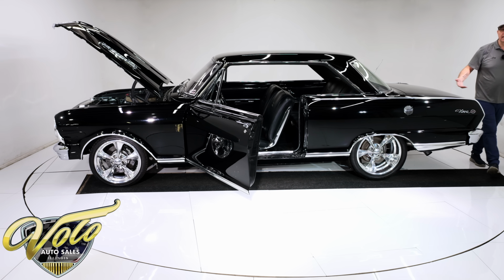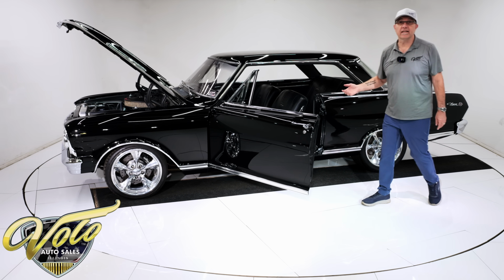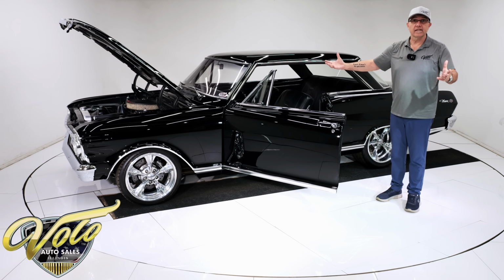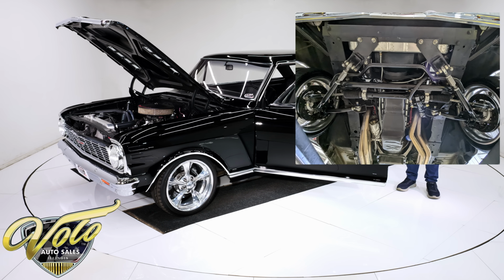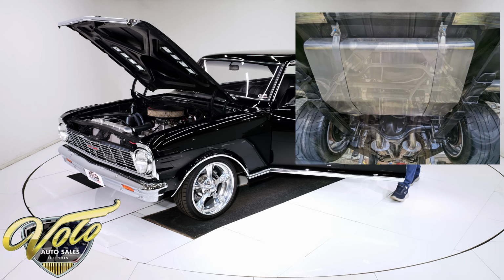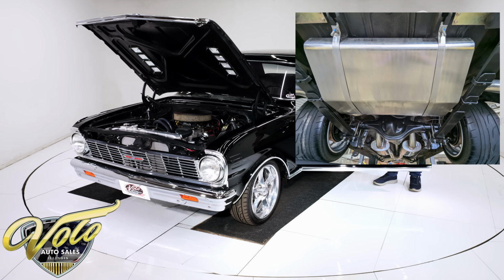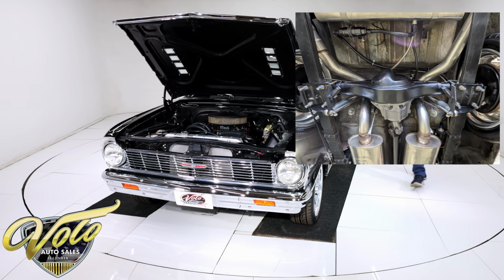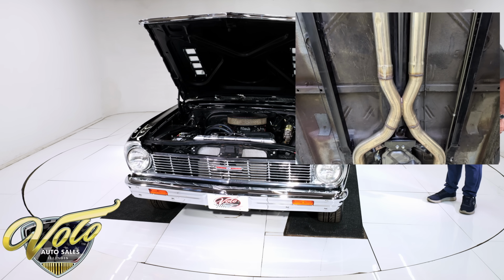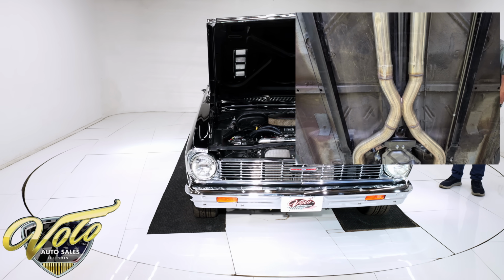So this has a complete setup underneath. Up front is a Church Brothers Racing complete front end kit. So it has a custom tubular cross member, rack and pinion steering, a sway bar, tubular control arms, upper and lowers, adjustable coilover gas shocks. And then we have frame connectors welded in from the front to the back. Keeps the car from twisting and flexing, makes it handle so much nicer.